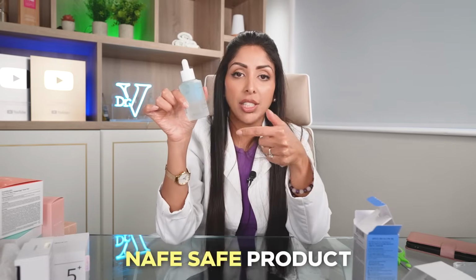I love it. This is a nape-safe product. Highly recommend it. If you're going through menopause, your skin is feeling really tight and dry, put this on. If you've got a damaged skin barrier after a moisturizer, put this on. I really like this. Well done. 10 out of 10 on this product.